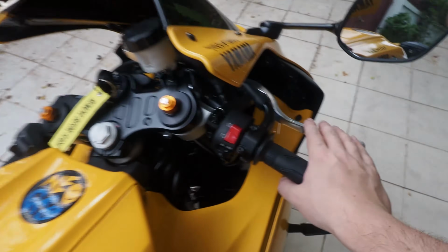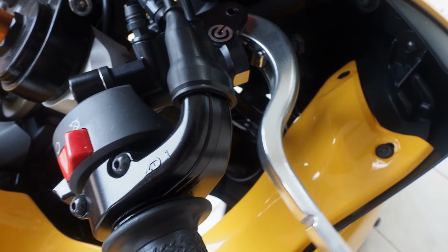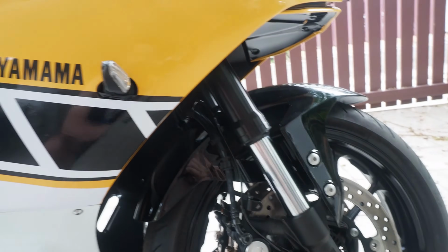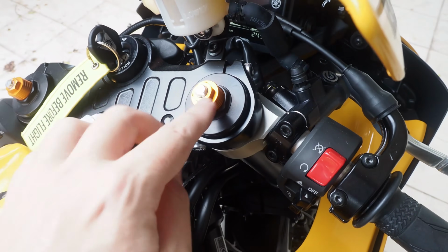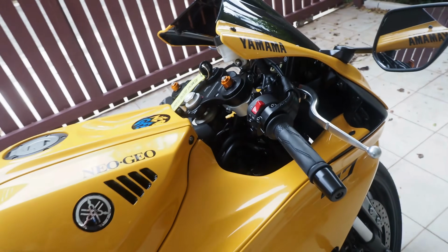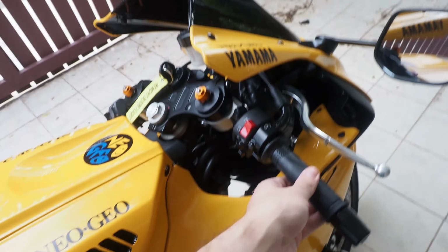Now the great thing about this is you get a Brembo master cylinder. You get radial brakes. You get either 41 or 43mm forks. They are fantastic. They are fully adjustable. You have, now this is rebound, and this is compression, and these are preload. I haven't messed with that yet. They do need adjustment. Handlebars are a little bit low for me, I'll be honest.